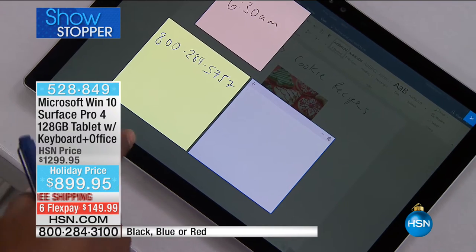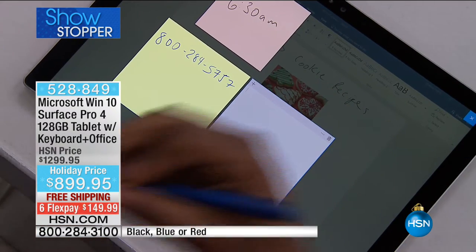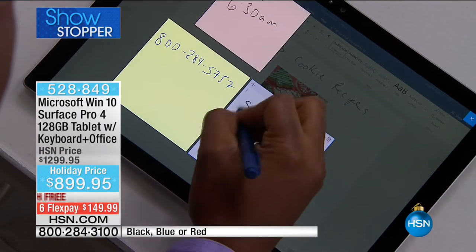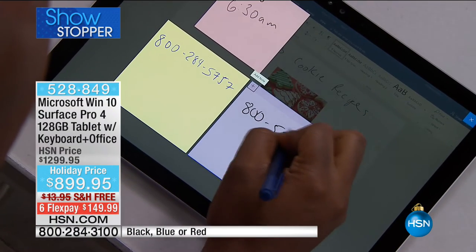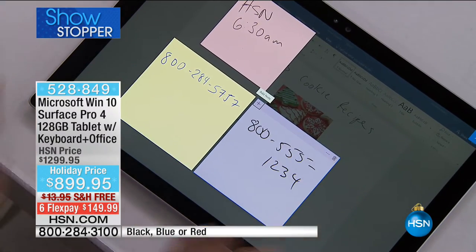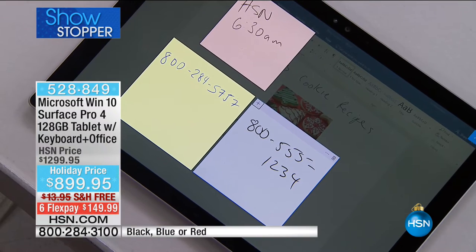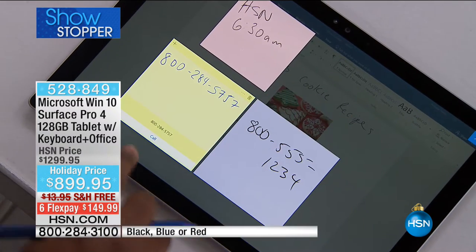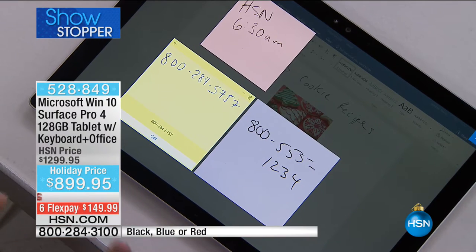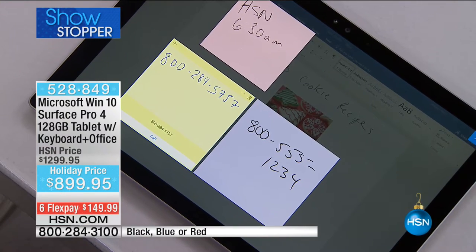And this is what I wanted to show you about the sticky notes. As you can see, I'm taking a note. Let's say you're on the phone and somebody gives you a phone number, so you're writing the phone number down: 800-555-1234. If I put it all together on one line, it's highlighted blue on the yellow one. If I tap the blue, it's going to pull up call. So I can call directly from the tablet through Skype, which is a free app. I can call any number right here through the app in Skype.